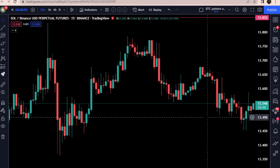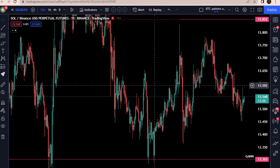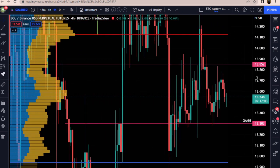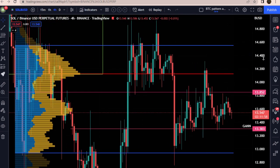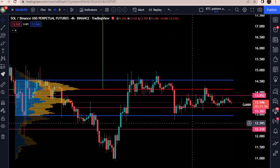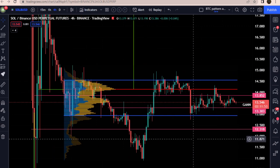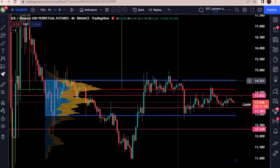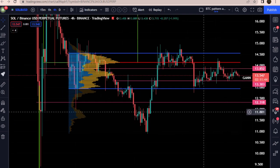We're going to take a look at Solana and just look at what's happening. This is on the 4-hourly now, and you can see that Solana has been struggling to get above the point of control of this entire down range. We've been in somewhat of a range for the past month or so, and if you look at it, we go to the value area high and we fail, and we get to the point of control and we fail. What is Solana trying to do?